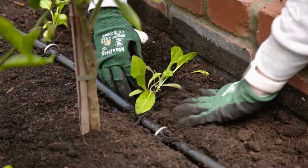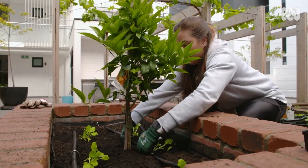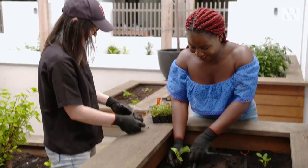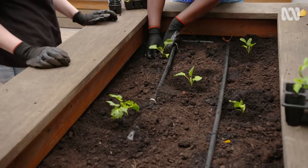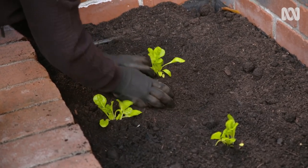And you backfill gently and with your fingers just push in and meld the soil between the outside and the root ball. And then last thing is just make a little basin at the bottom. So when we hand water it in, water directs to the roots and that will help establish it.